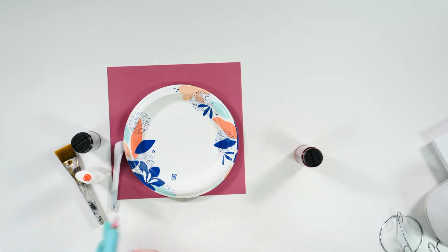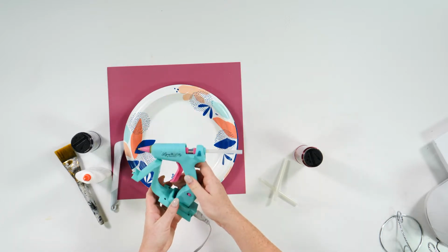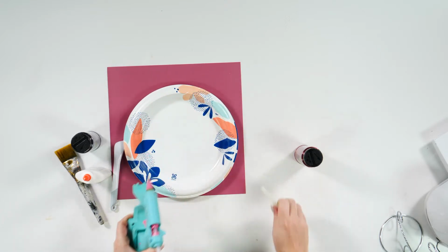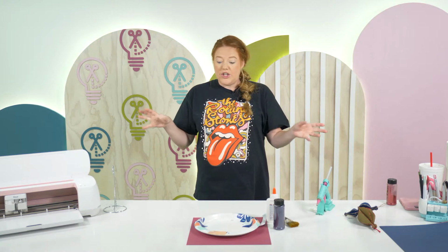I've got our Lynn Lily hot glue gun here. This is our cordless hot glue gun. It just detaches. We love these. I've got extra glue sticks here. And then that is pretty much it in terms of your ingredients.